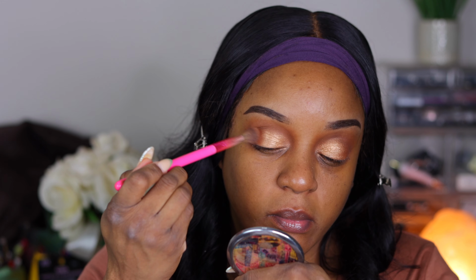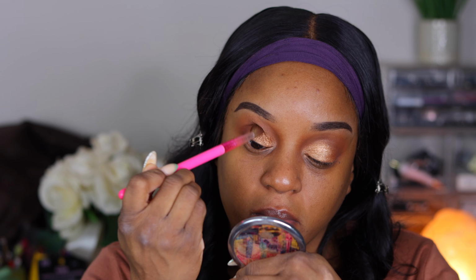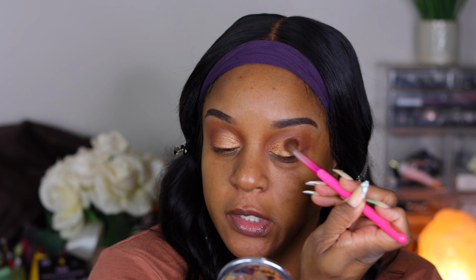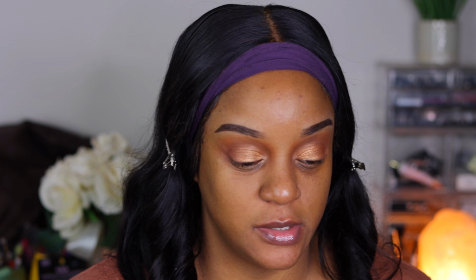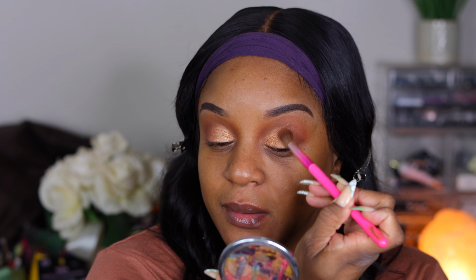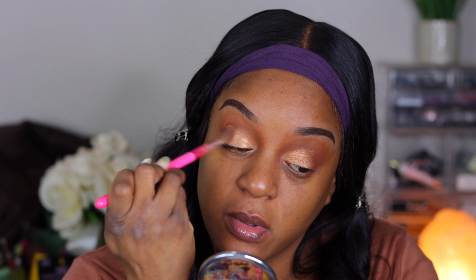All right, and then go back with my same shade. Because I don't want anything dark because this is supposed to be a kind of natural type look. So I don't want anything dark in the crease, just like it's kind of effortless. And you want to do windshield wiper motions or circular motions. It just depends on you and how your hand go. But to me, this looks natural. So I'm going to do a liner and then I'll be right back.